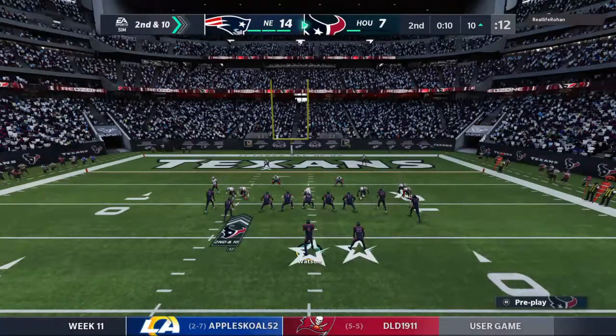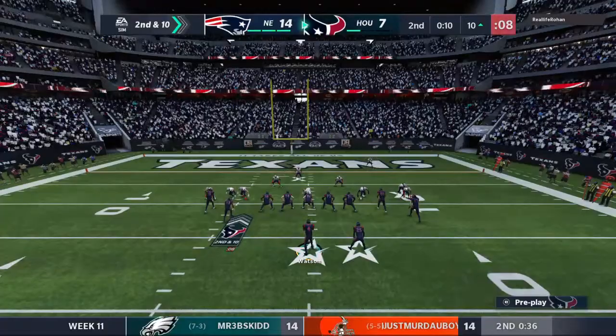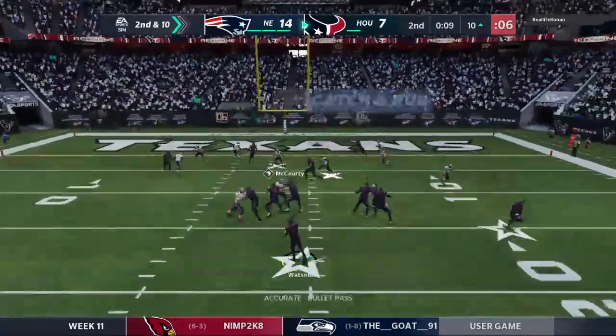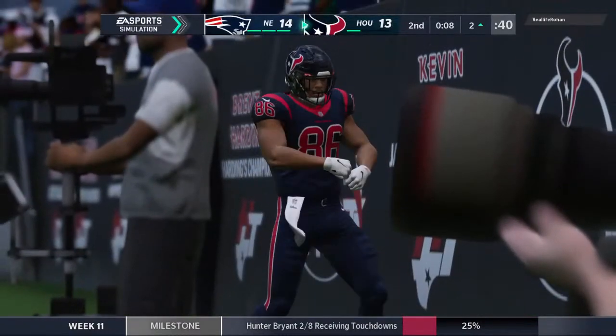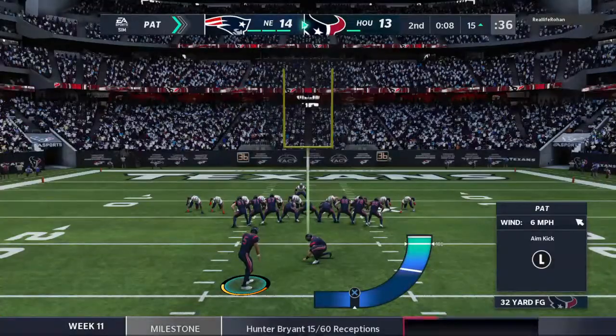Hey, Mike 20, Mike 20. Switch up, switch up. There we go, Mike 20. To throw again, Watson. And got his man. It's caught. Touchdown, Houston. Hunter Bryant in the final seconds of the first half.